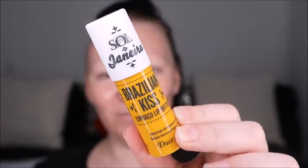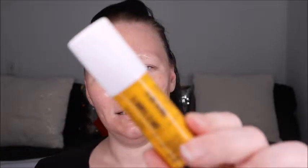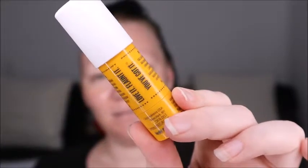This is another product I've been using that is amazing for the lips. Oh, on the back it says, love it, want it, you got it. I love that. Can you see it? There we go. This is the Sol de Janeiro Brazilian Kiss, their lip butter. We got this also at Gen Beauty along with their body butter and their body sprays. We got the samples of their body scrubs and another body butter that they have.